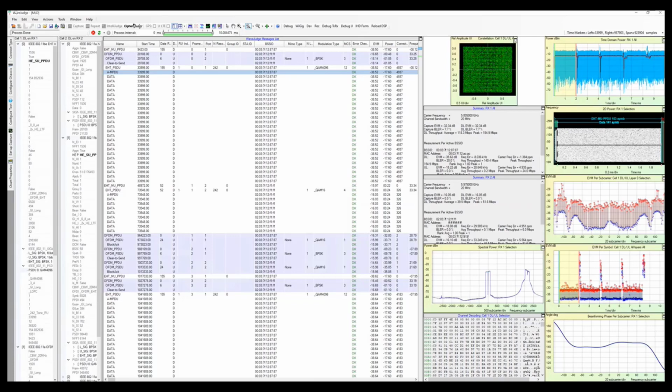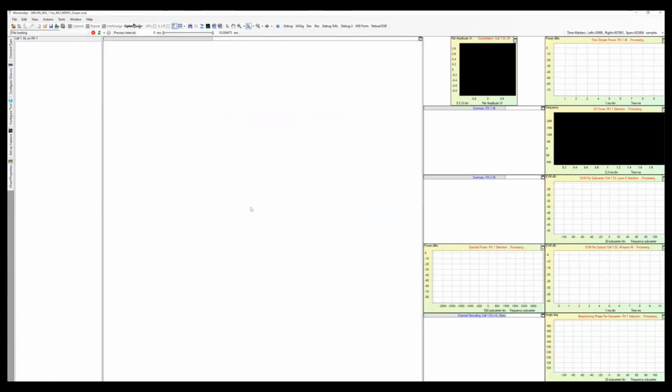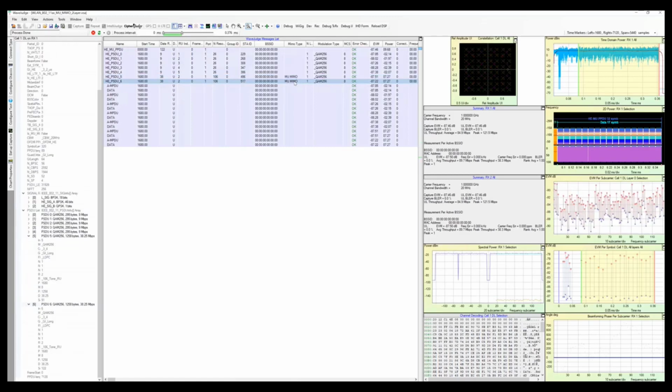Let's move on and show one capture with MU-MIMO. So I open a MU-MIMO capture. This is basically two one-layer data. This is multiple UEs, but for the lower portion of the spectrum, it's actually 2 UEs. One UE transmits on transmission chain TX0, and the other UE transmits on TX1. So these 2 UEs transmit at the same frequency and the same time, just on different transmission chains.